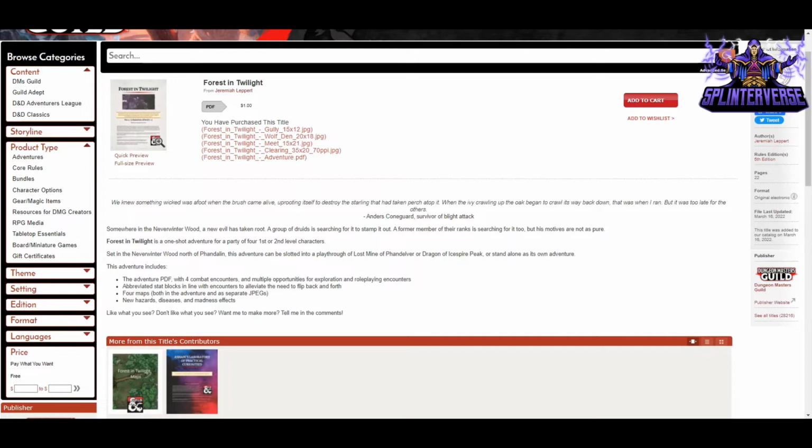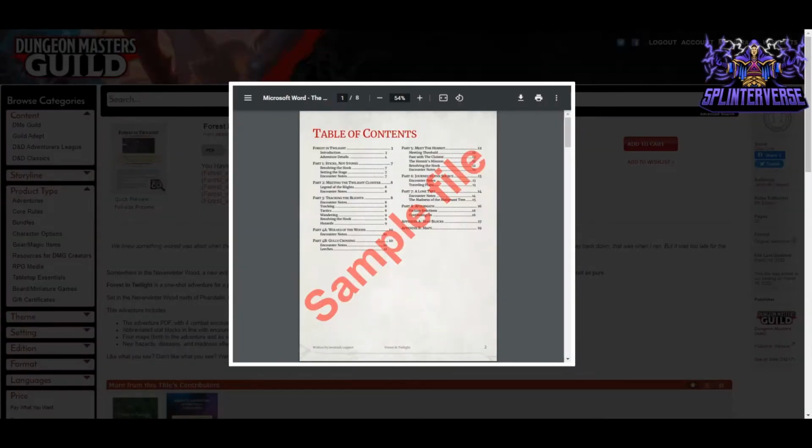So, set in Neverwinter Wood, north of Phandalin, this adventure can be slotted into a playthrough of Lost Mine of Phandelver or Dragon of Spire Peak, or stand alone on its own. You've got 4 combat encounters with multiple opportunities for exploration and role-playing, abbreviated stat blocks in line with encounters to alleviate the need to flip back and forth, 4 maps, new hazards, diseases, and madness effects. So, taking a look inside, the adventure is broken into 8 different parts, and we've got stat blocks at the end and maps as well.